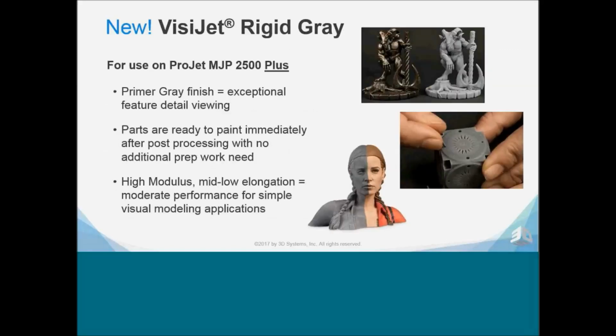And then the next material to introduce is the VisiJet Gray for the 2500 Plus. This material was designed very specifically for exceptional fine feature detail. There's a set of color palettes that the industry wants, and this primer gray is exactly that. In some of those images, which come from our Gentle Giant Studios in Burbank, California, are examples of the kind of high fidelity work that they'll do in their models. You also need that high fidelity work in engineering parts. It's ready to paint immediately, with no additional post-processing prep work, and that material has exceptional fine feature detail for all of that really delicate work.